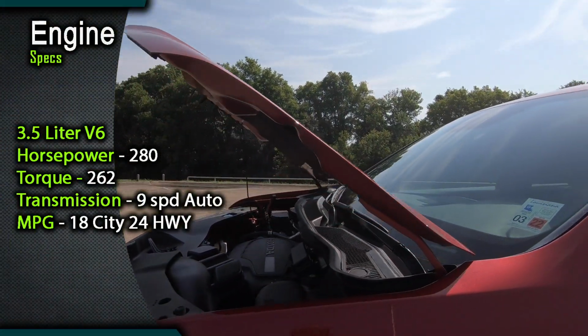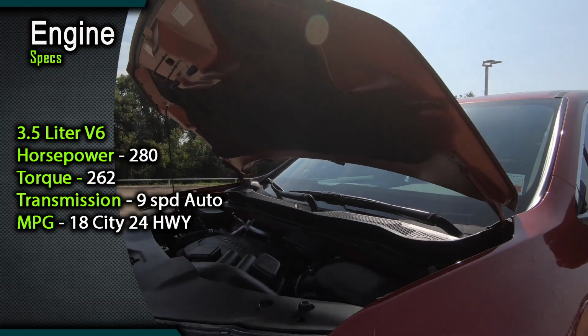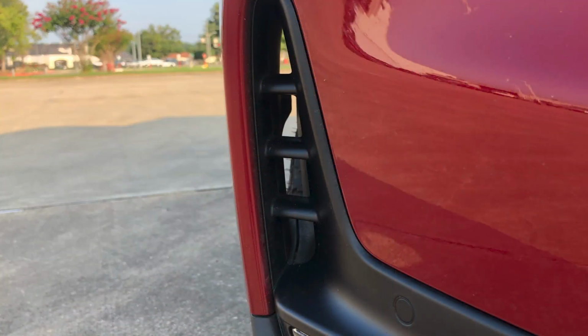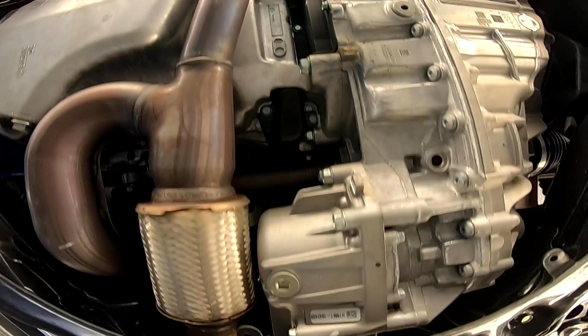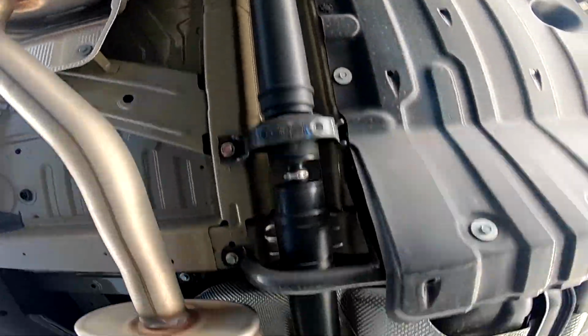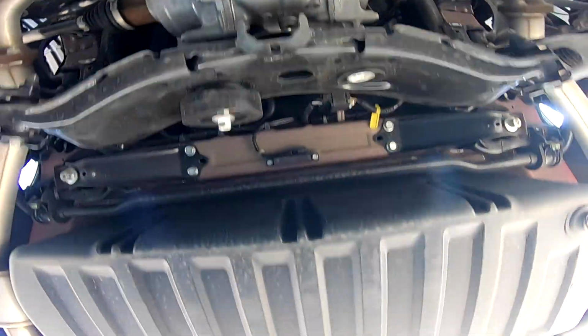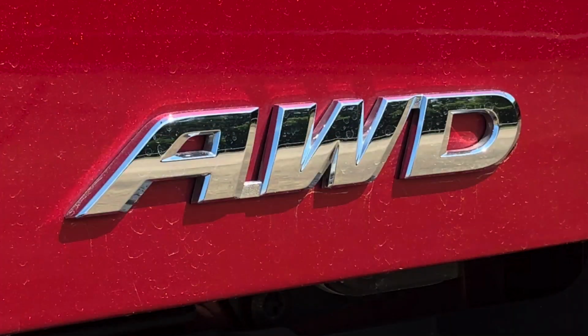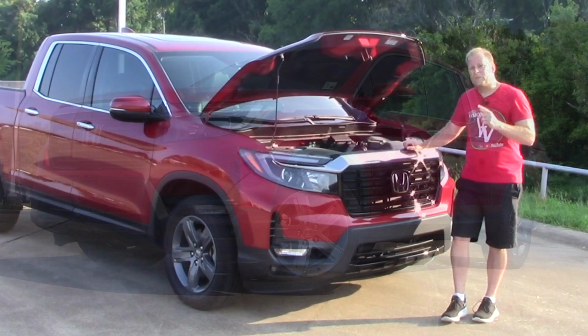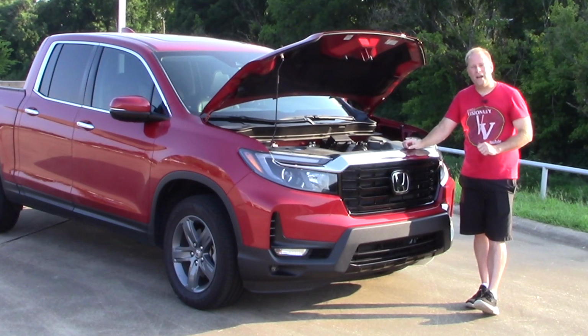And one thing that's interesting here, you'll notice the air ducts right here on each side of the front end. Those are active, allowing air to pass through instead of having to work its way over the bumper. That cuts down on drag, that helps increase gas mileage: 18 miles per gallon estimated city, 24 out on the highway. But of course, as always, I'm curious, if you own a Ridgeline, whether it's the 2021 or maybe an older model, tell me what kind of MPGs you have been getting.